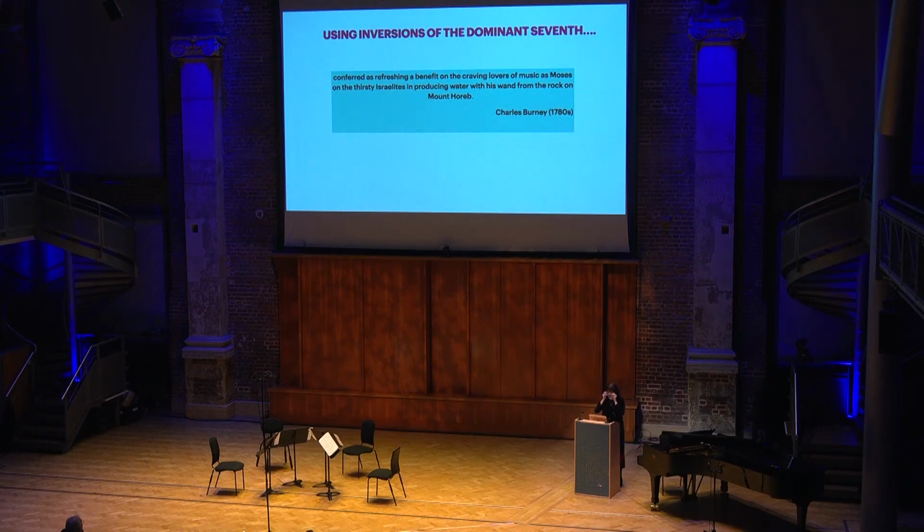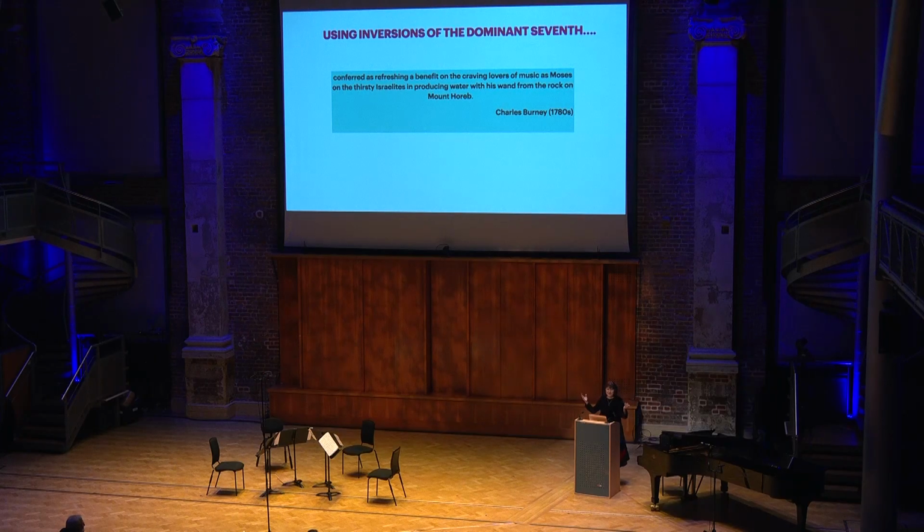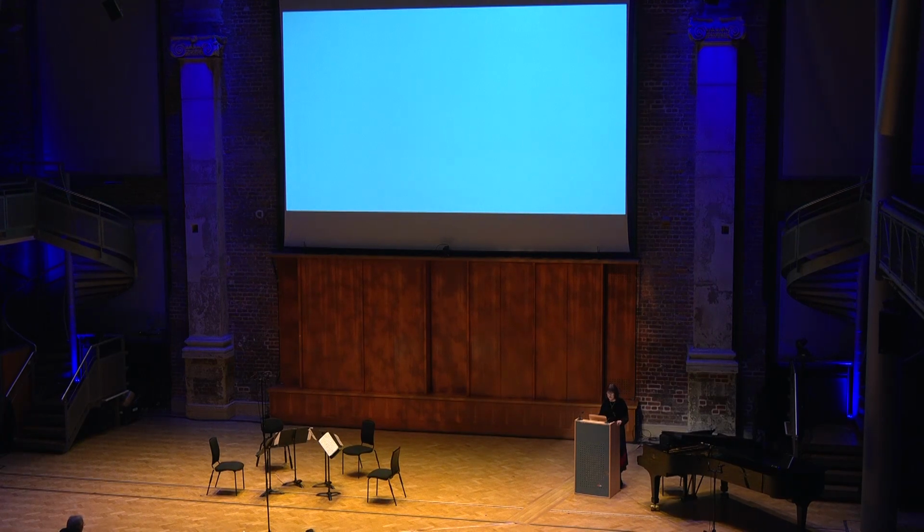So again, Charles Burney tells us that somebody who invented inversions of the dominant seventh conferred as refreshing a benefit on the craving lovers of music as Moses on the thirsty Israelites in producing water with his wand from the rock on Mount Horeb. So exactly, a very lovely description of all the diversity these chords give us.